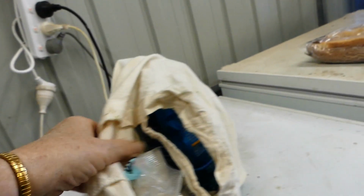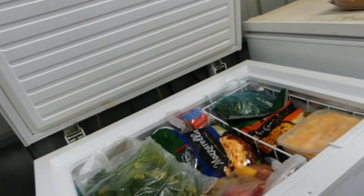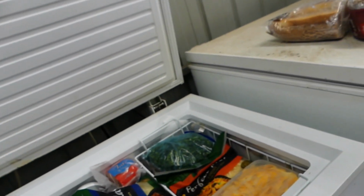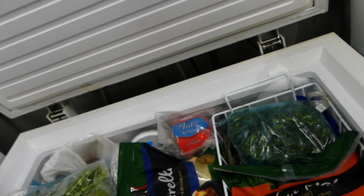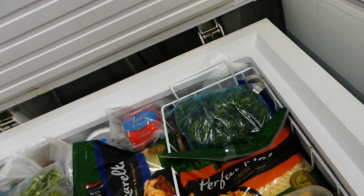Then, let's see, over here, this is actually a freezer for the fruits and veggies that come in out of the garden, but as you see, I've got other things in here as well. Once again, overflow, because I can't keep it up at the house. The ones at the house are just too small.